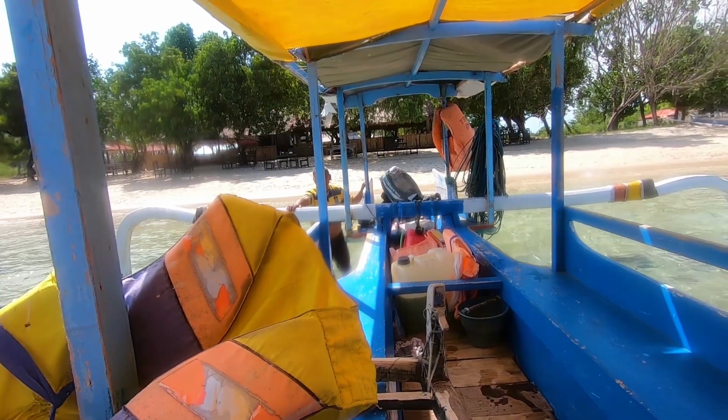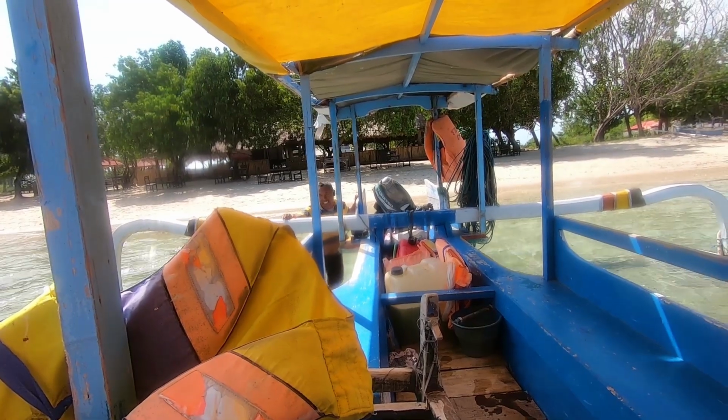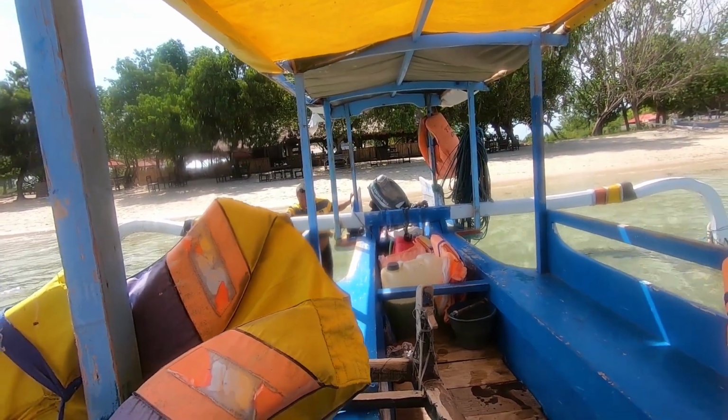What's the name of that island? Yeah, look at this. Gili Cadis? Yes. Okay. Alright, we're gonna head to that last island now, and I think it's called Gili Cadis.